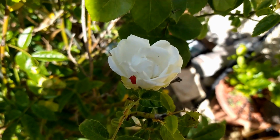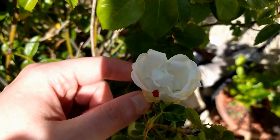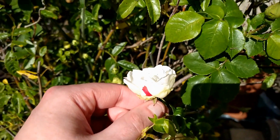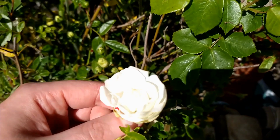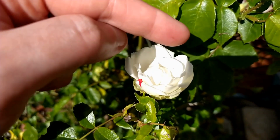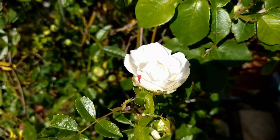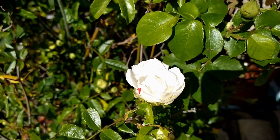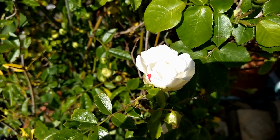Another weird thing about the Fairy white rose is that it does contain red blotches, as you can see, throughout them. Usually I tend to get really strange ones where half of the rose is red and half is white. I do really love this rose, but it does throw up some unusual blooms on occasion.